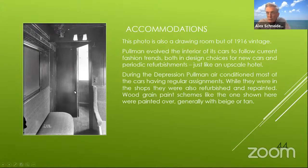During the Depression, Pullman installed air conditioning on most of the cars having regular assignments. And while they were in the shops for this purpose, they were also refurbished and repainted. And wood grain interiors, like the one shown here, were painted over, generally with beige or tan.